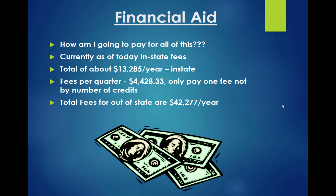You could see there on the slide that you pay one fee, and it's a flat fee, so it doesn't matter how many units you are taking. When Mark showed the schedule, it varied, 12, 13, 14, whatever. It costs the same every quarter. It doesn't matter how many units you're taking, but 12 units for an undergraduate is full-time.